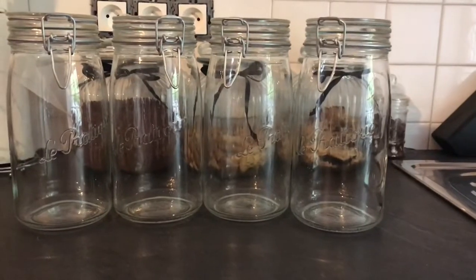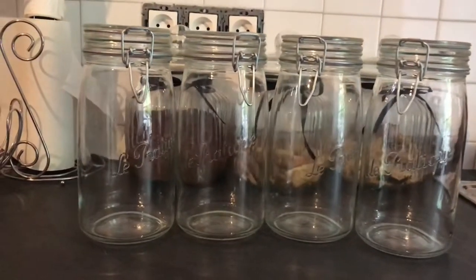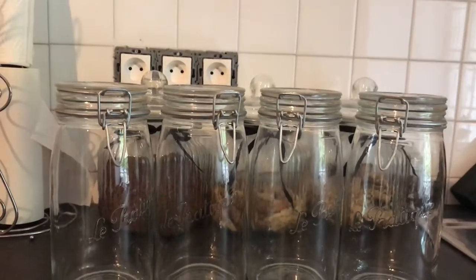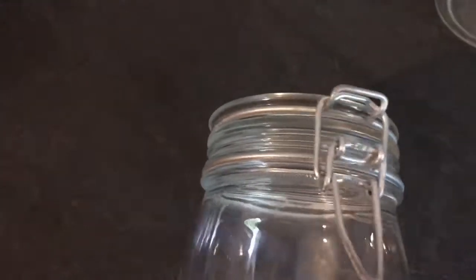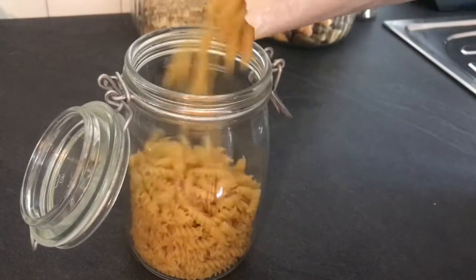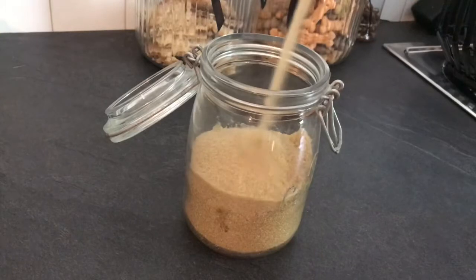I'm using these gorgeous little storage jars to store all my food, and the only thing I really changed about these was I just sprayed the bracket clips silver, I don't know what you call these, and I'm just going to start filling them with all the food that I have in my bags and that needs to be stored away.